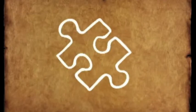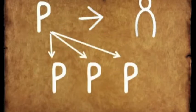No. Because first you have to figure out how to define these things as good. It's all about fit. Each of the 4 Ps has to be geared towards your specific target market and work with each of the other Ps to do so.